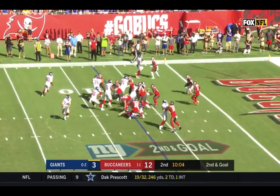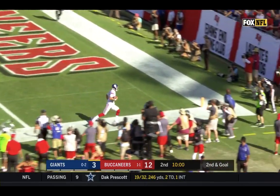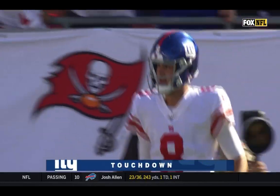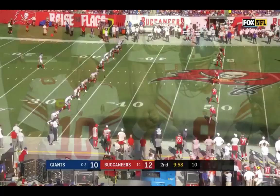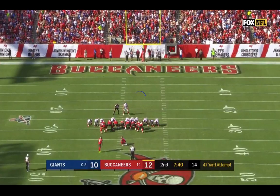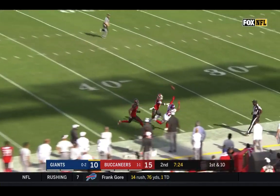Daniel Jones, the option route. Haven't seen that from the Giants quarterbacks. That's a new wrinkle. Daniel Jones with the speed. He's a spry young kid, and it's fun that he's playing on our team right now. Janoris Jenkins getting burnt all day long by really an elite receiver in football.